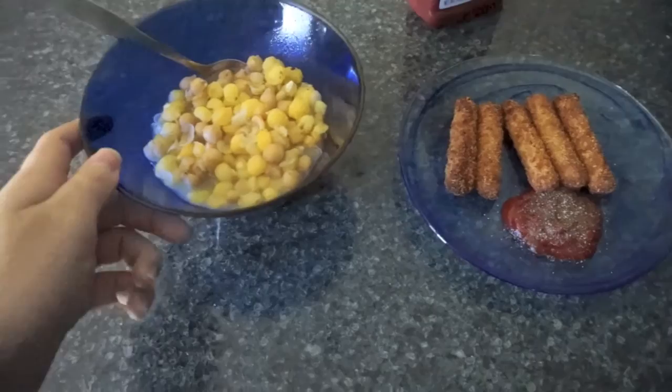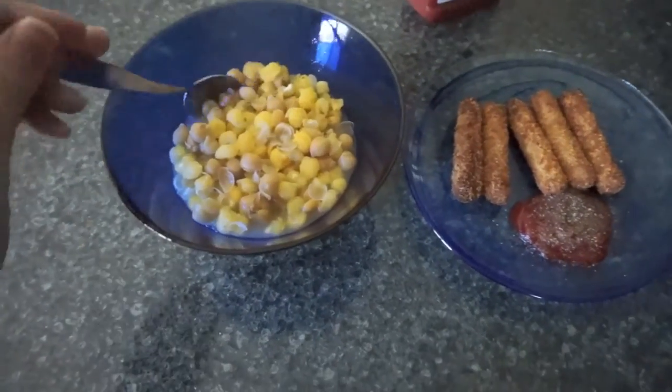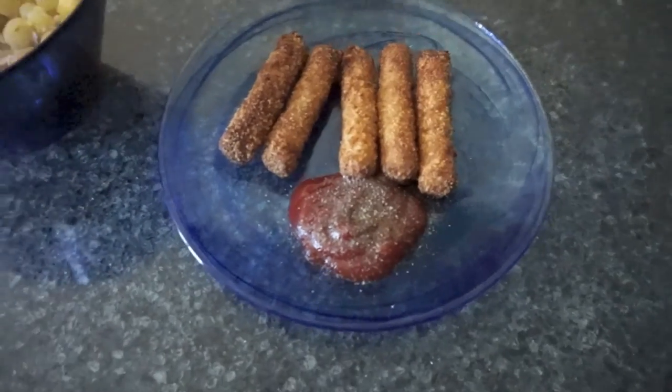So here's my lunch. My vegetables are still really hot. You can see the smoke probably coming off of them. I put a little bit of the juice in there because it'll be nice. It's almost like a quick little veggie soup. And then there are my fish sticks.